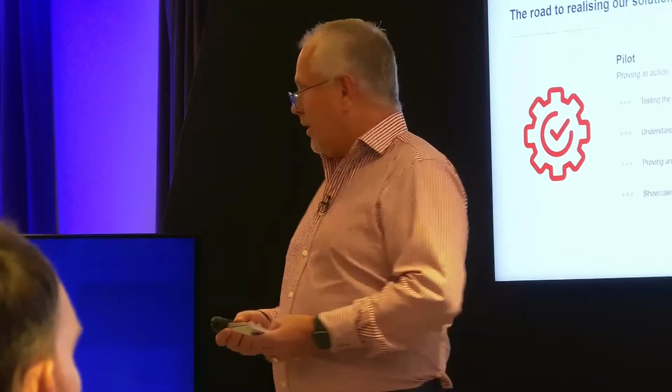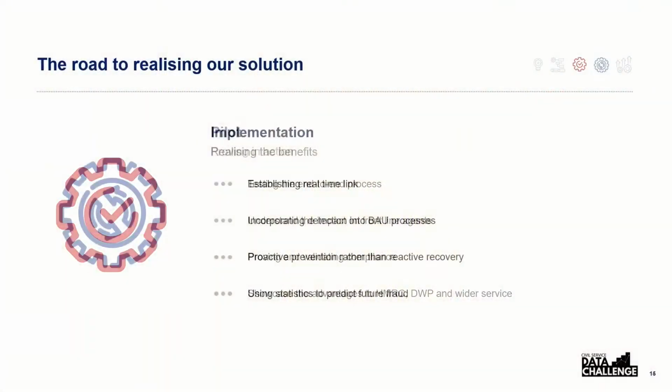And of course, solving the problem isn't just about the data. We need to also understand the impact this might have on DWP's workload. So we need to understand how this would affect people such as caseworkers and call centre staff. And this is where the pilot phase really becomes relevant for us in understanding those. Once we've achieved the proof of concept and we've then gone through the full pilot study, we can move to full implementation, which will allow us to realise this change. And that really is the crux of our idea.